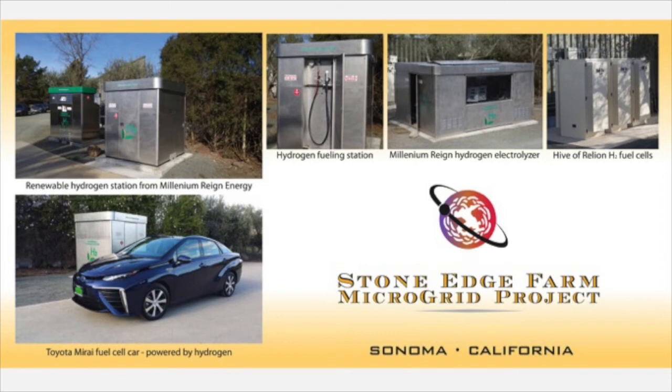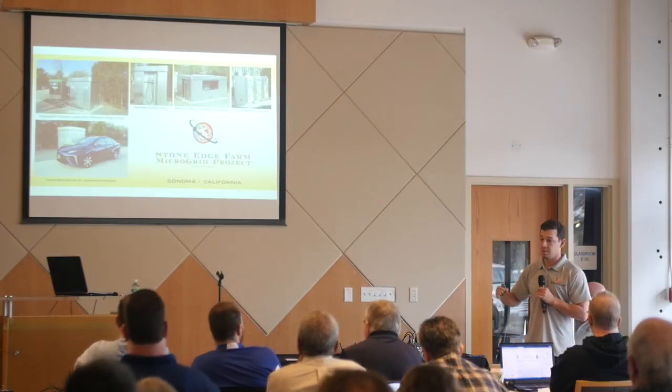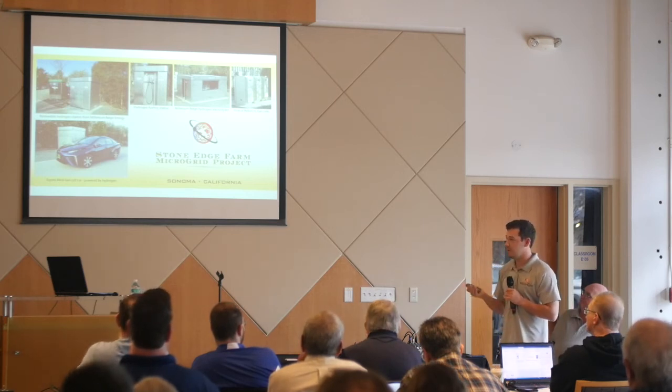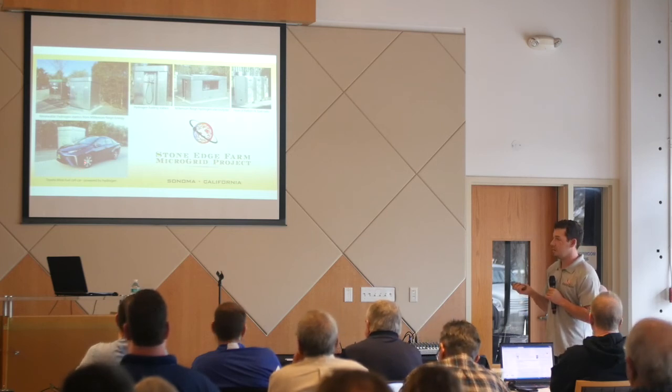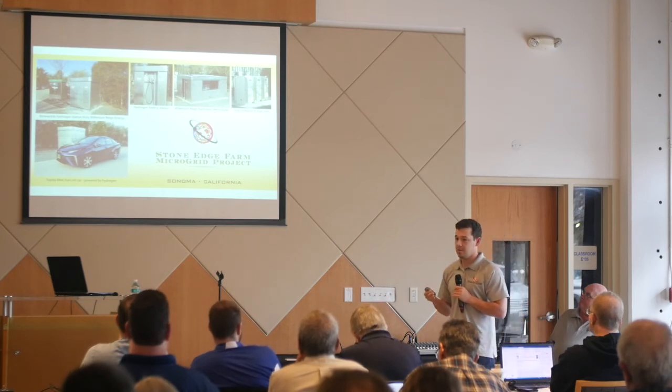We've got 24 kilograms of storage, and that's at 6,000 PSI. So these Mirai cars, they want 10,000 PSI to give you full range. So we're filling our cars halfway. So that's 350 bar. So we're getting about 150 miles of range on every single fill, and you're getting about 300 miles range when you fill up at the regular station.